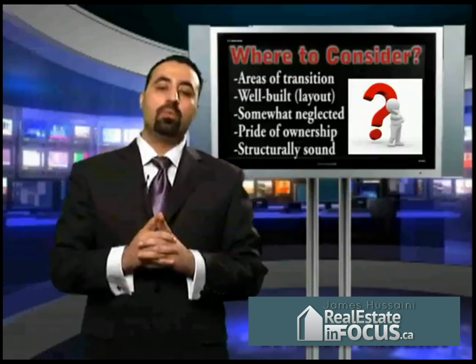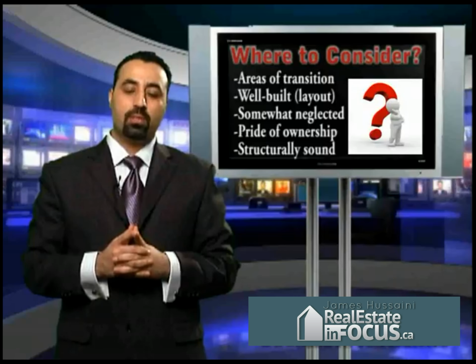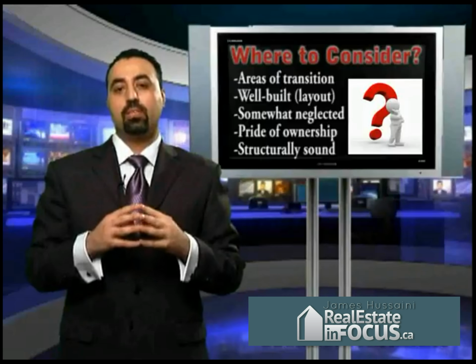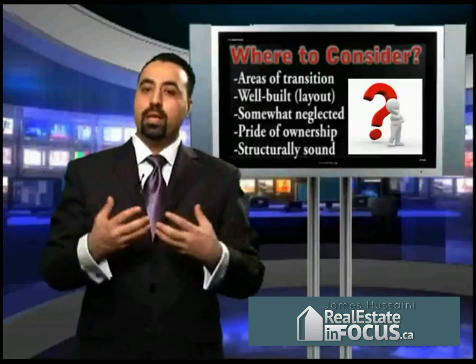First of all, you have to look at the areas that are in transition. You have to look at a property that has a good layout, is well built, and is in an area that you're considering to purchase where residents have a sense of ownership. So, once you buy this property, now it is in your hand.